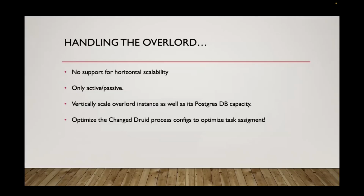So as we already said, some of the Druid components are horizontally scalable. Some of them are vertically scalable. As you can see, overlord is for task assignment, so it is only leader based. If we have 2 instances, one will be the leader, one will be in standby. So it acts as an active-passive configuration. So first, when we increased the resources for overlord, it didn't help much.